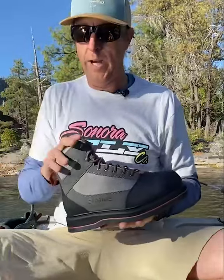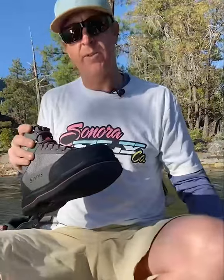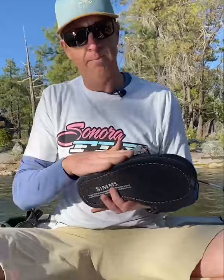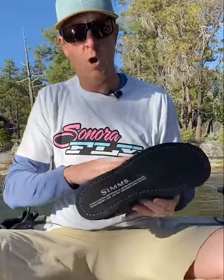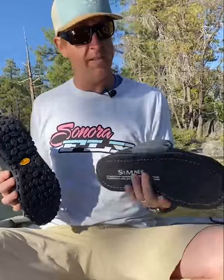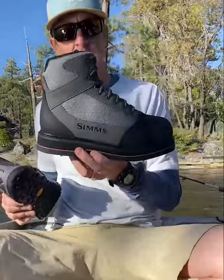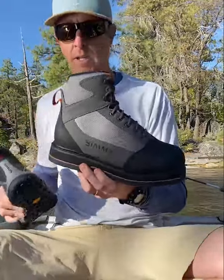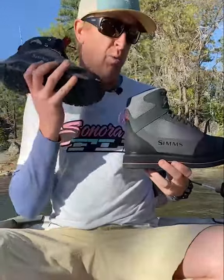And wading boots are designed to fit over the top of those neoprene socks. An absolute must. Most of you guys have seen these before. There are felt wading boots and there are rubber sole wading boots. These are a pair of Sims Tributaries. This is their price point, an entry-level wading boot. It's a great boot. It's $129.